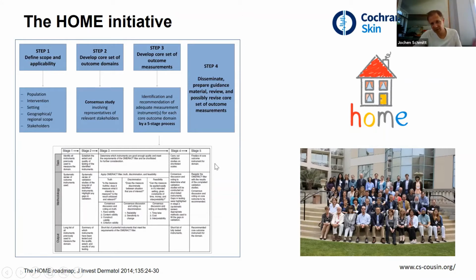And here we have a procedure which I can share with you, or we can discuss later if you want, but this is not the major point. It's just that in this initiative, we have a strong focus on the measurement instrument level, and we think that for each domain you should only have 1 measurement instrument to achieve the goal of pooling and comparing trial results. And then the last but maybe most important step is the dissemination and implementation.